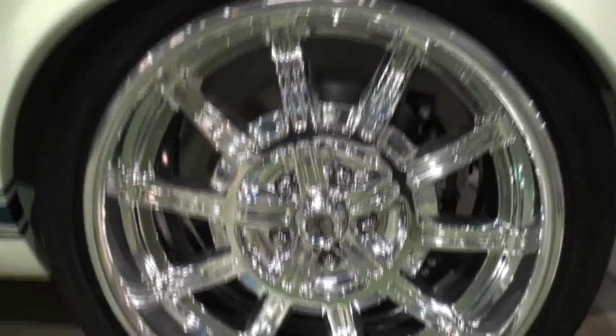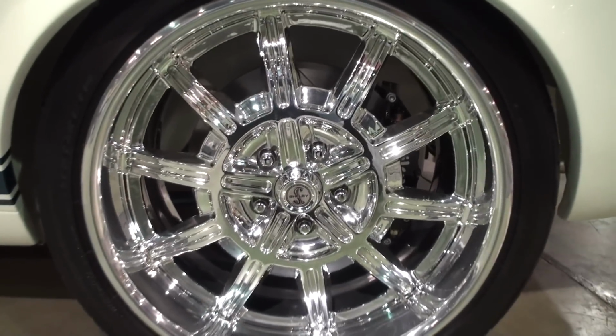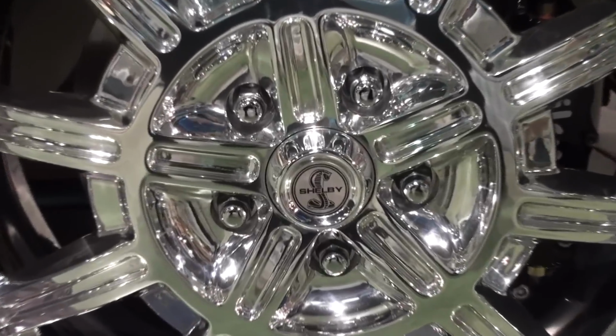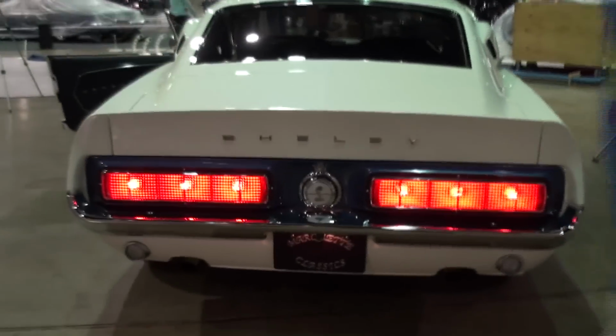And let me just show these rims. These rims are striking. Where did you find these rims, or are these custom built? They are custom built from Evod out in California. Let me take a look at the back before you open it. Do we have the sequential taillights? Yes. Would you like to see them? Sure.